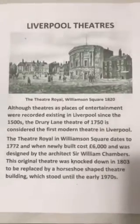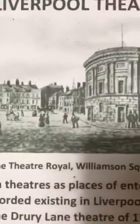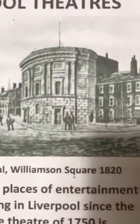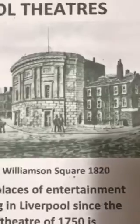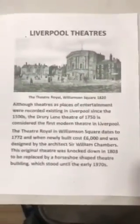So the first thing I want to talk about is the Theatre Royal in Williamson Square. So we've got a lovely illustration of Williamson Square, famous Liverpool square, back exactly 200 years ago. And that's the theatre, a very distinct building with a house next to it. So that's Williamson Square exactly 200 years ago. So we zoom out again. We continue with the history.